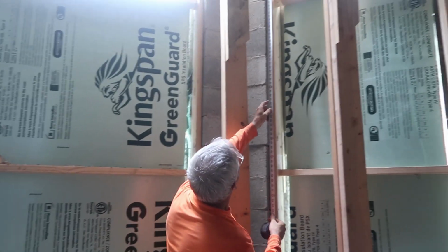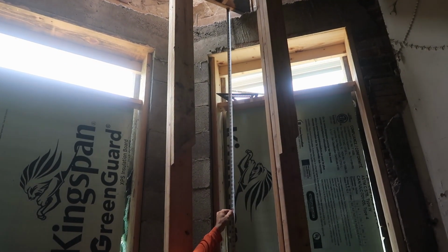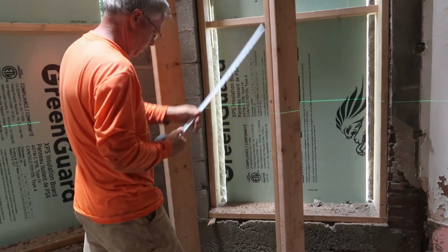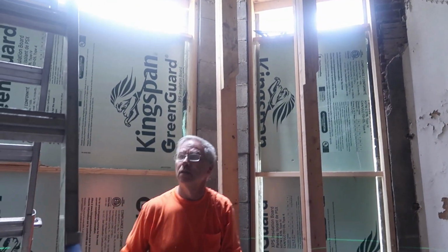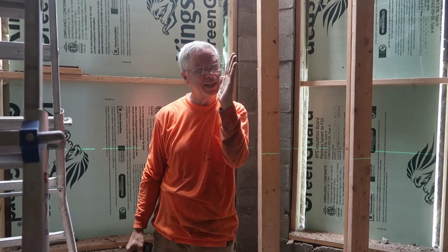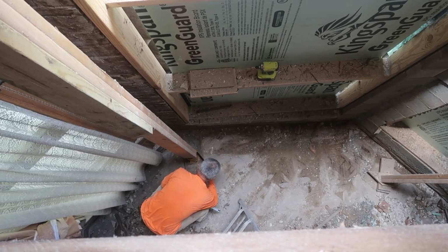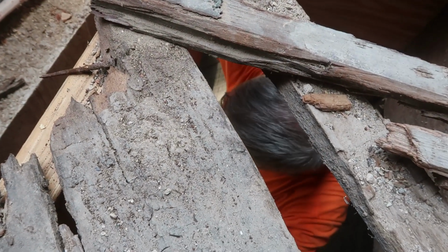Now we gotta get this one, the new one we're putting in. It needs to line up. And I gotta go up half an inch. And that's close enough for this one. Now we need to shore up that side and go work on that side and slowly get them both level. Not plumb. Plumb is this one. I'm trying to force that thing over a little bit. And now I'm going to toenail it in.